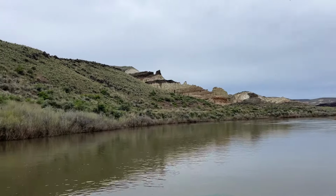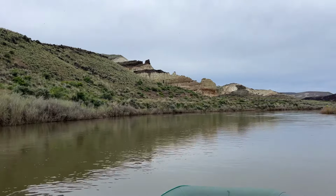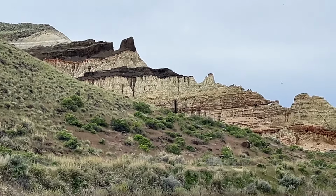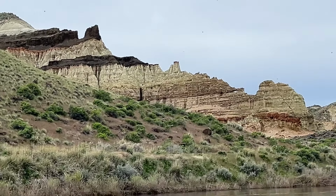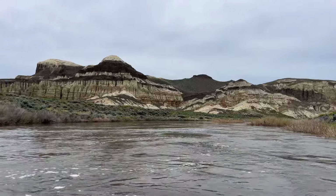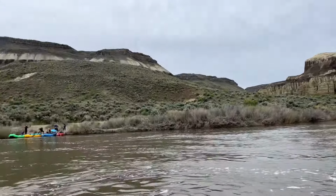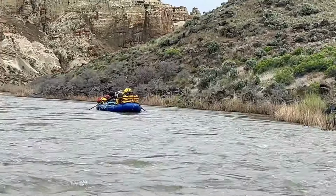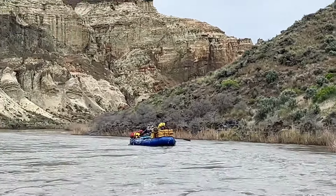Crazy rock formation called Pruitt's Castle here. It does look like a castle. I just talked to a guy on a gearboat for a commercial company, and his sat phone said the rain starts at 4. This guy's rolling a gearboat loaded down.